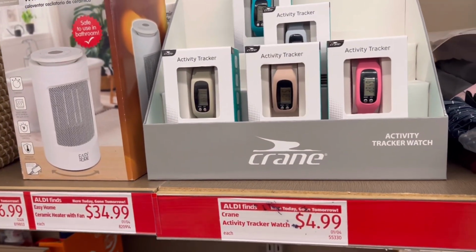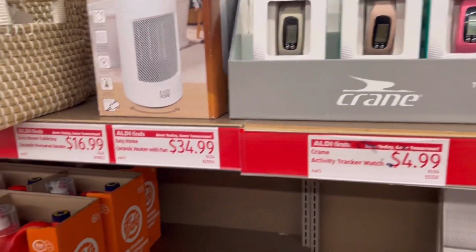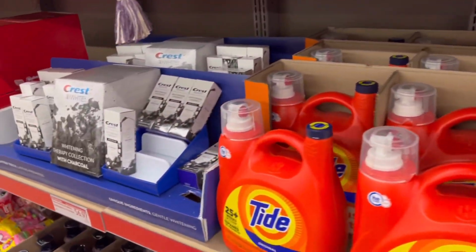If you're looking to refresh your home, they had a lot of home decor, and I know springtime is coming. We'll be spring cleaning, so a lot of that as well.